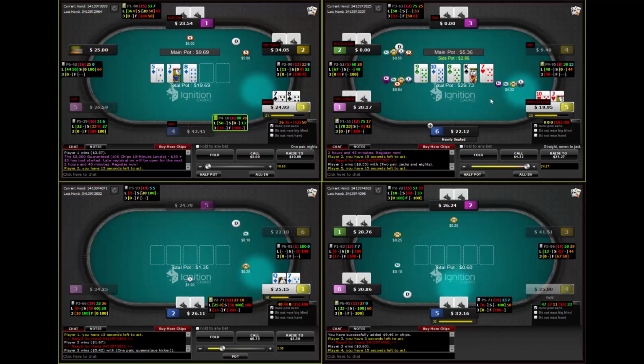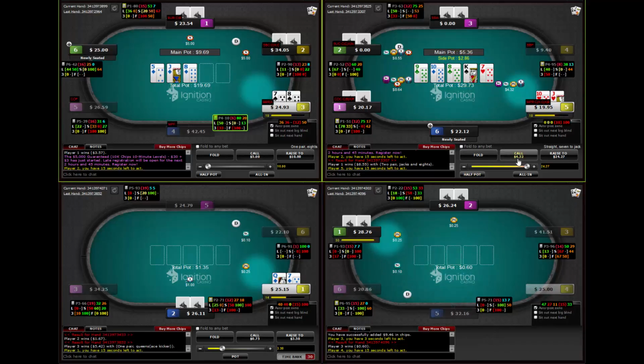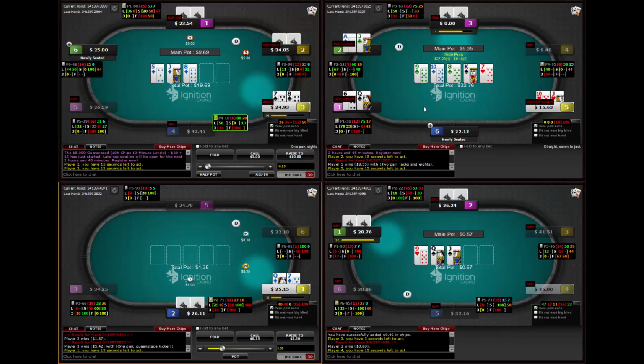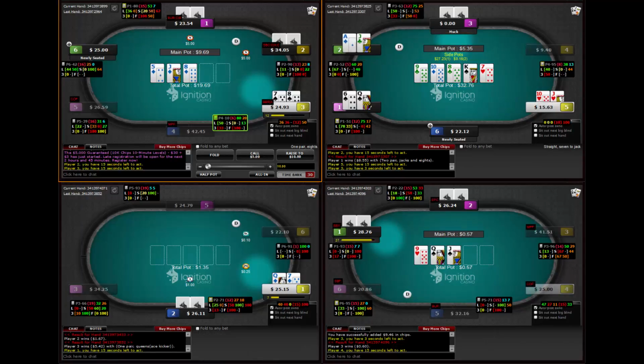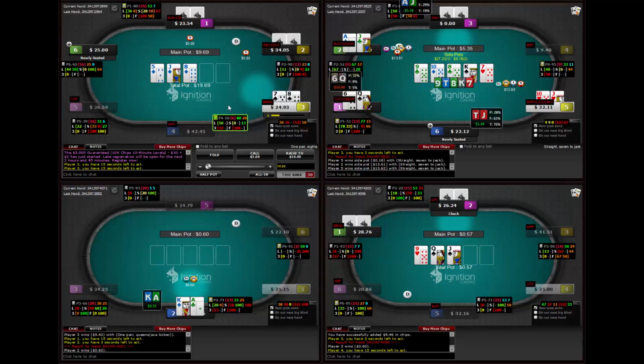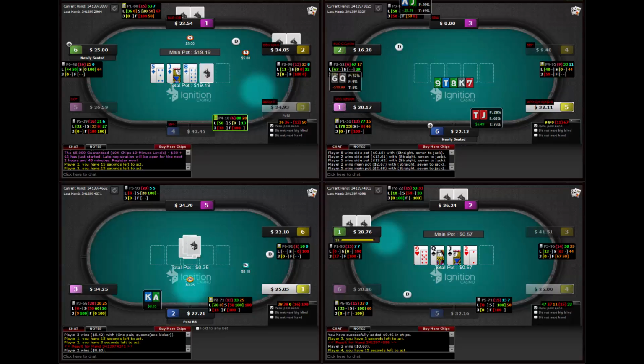Okay. I mean, we got pretty good equity. What the hell? That guy min raised, bluffed, or oh, he wasn't bluffing. He had the bottom end of the straight. He just didn't like that, and that's why I call.